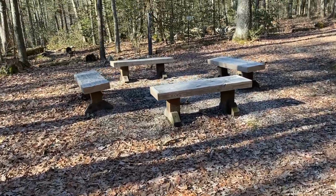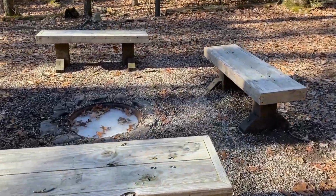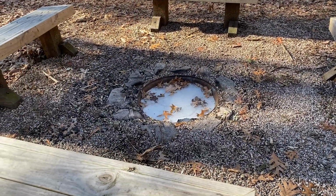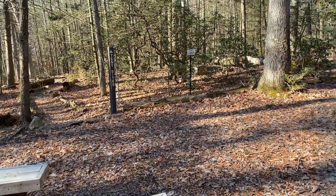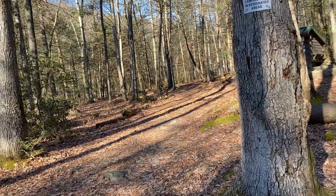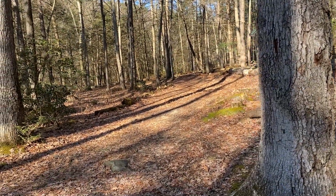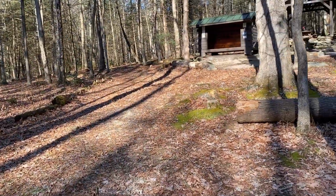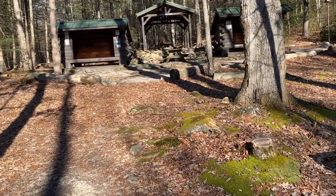All right, so this is new since we were last here. It's like a little sitting area. And then there's a fire pit in the center. That's all new. So this is really nice. And there's another little path. I do know the spring is way out that way, and then down is a natural spring for water, a water source. And then up here, they have the two shelters.